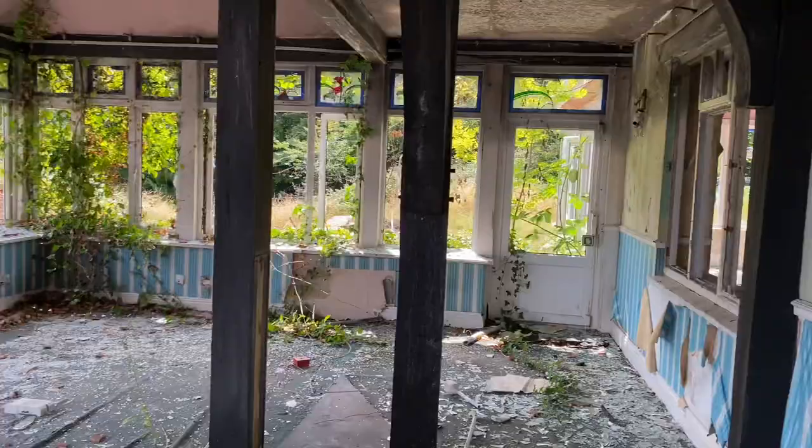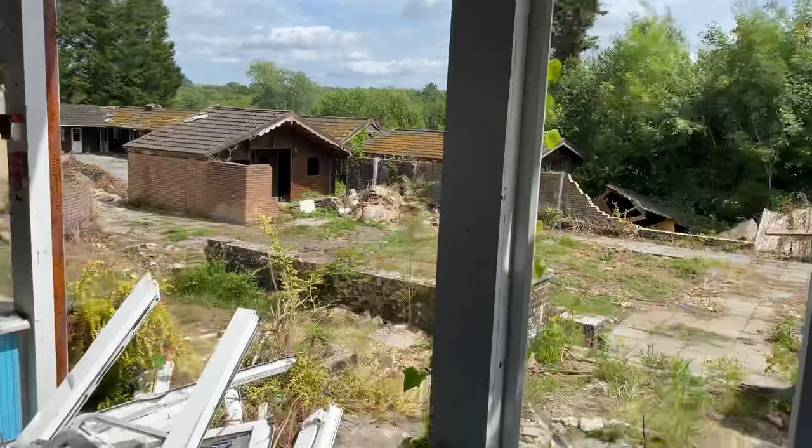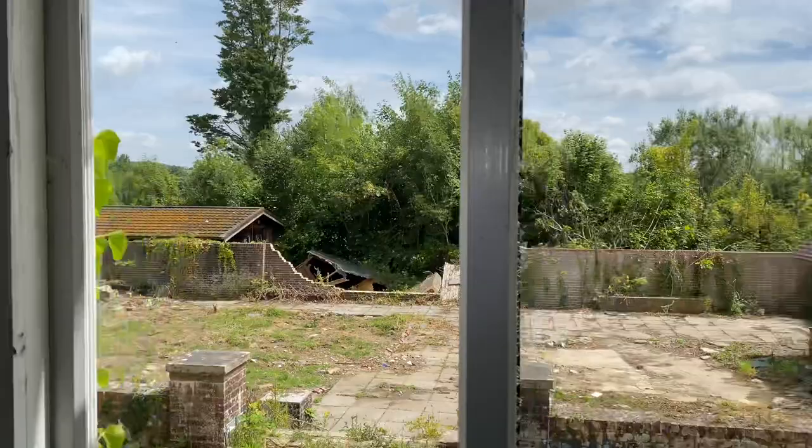And a massive patio. Oh my God, this place is huge. Right, there's another few barns and lodges down there. I'll go and explore that in a minute, guys. I'm going to do the main sweep of the hotel first. But yeah, we'll definitely head down there in a bit.